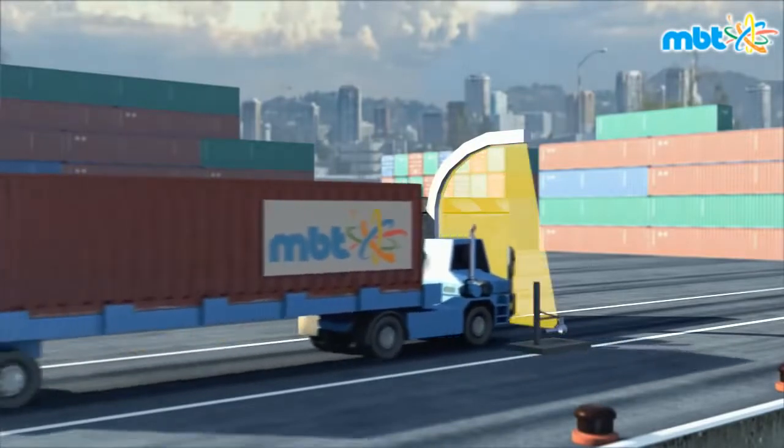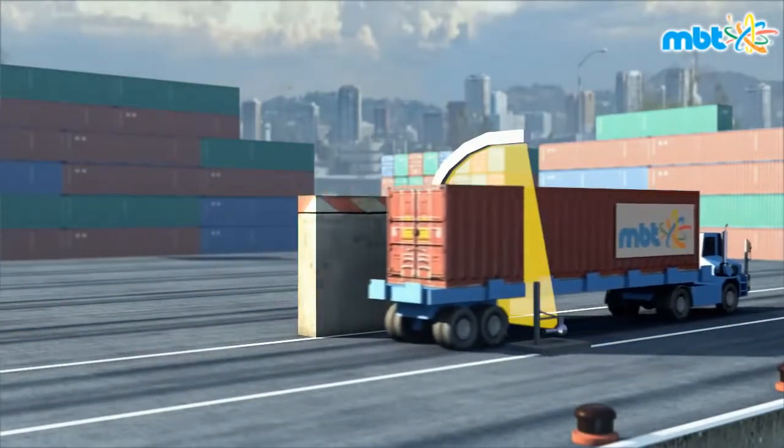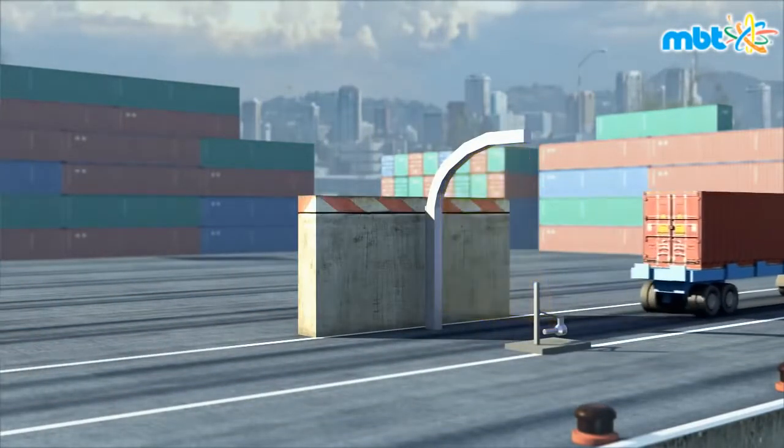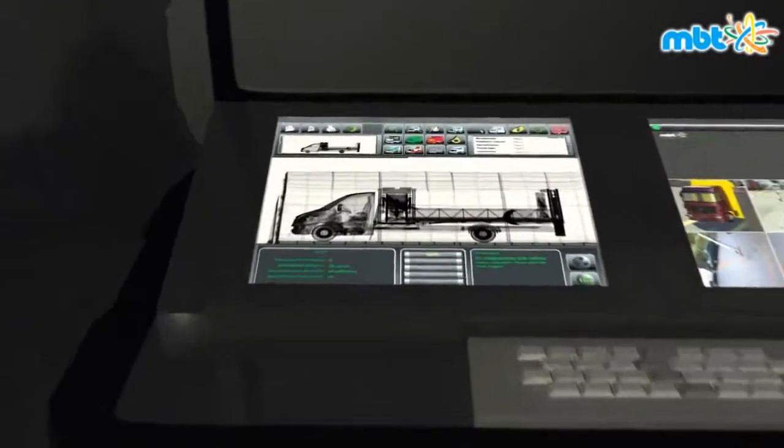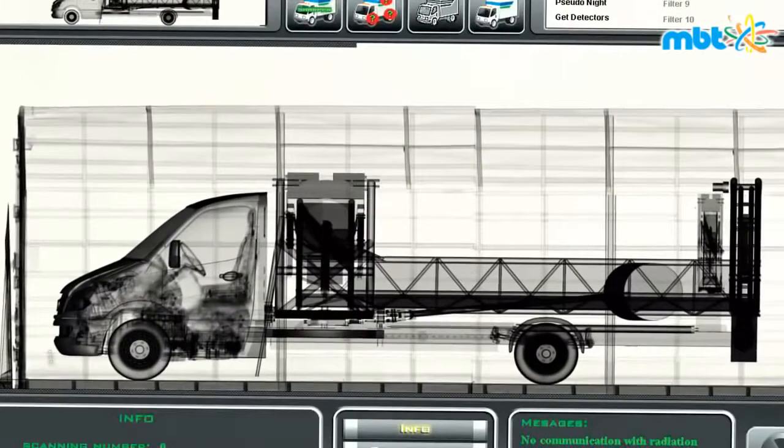RoboScan1MC is a high-throughput relocatable vehicle scanner that allows full scanning of vehicles driven through its portal without the need of stopping the vehicle, thus achieving a throughput of more than 200 long vehicles per hour.